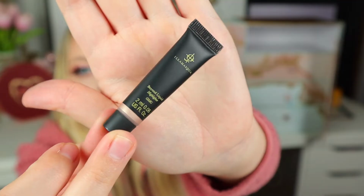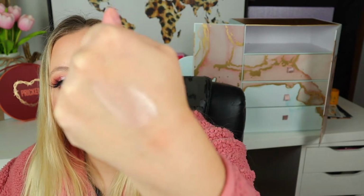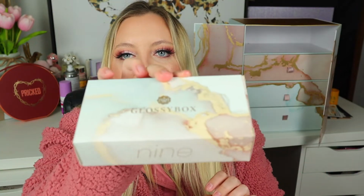Let's go with day number 18. This whole box, and we get this. I think that's everything in there. Yeah. Okay. So this is from Illamasqua, the Beyond Liquid Highlighter. This is a cute itsy bitsy little baby, and let me just swatch it for you guys. Okay, I barely even applied a little bit to the back of my hand and it just came on out, but this is absolutely gorgeous. Love that. Okay, so day number 9.